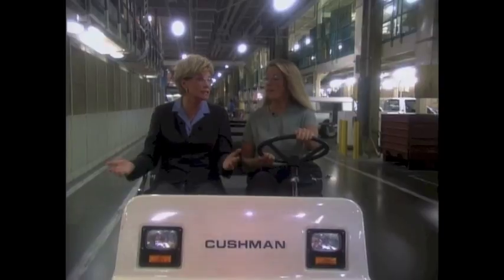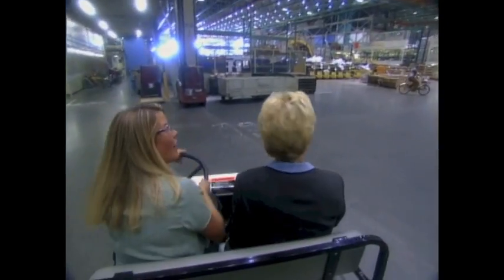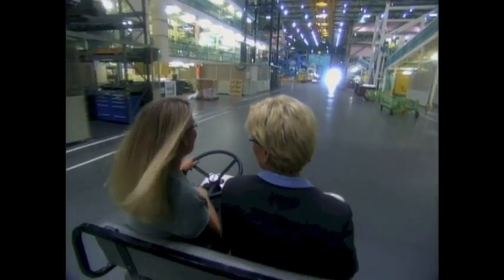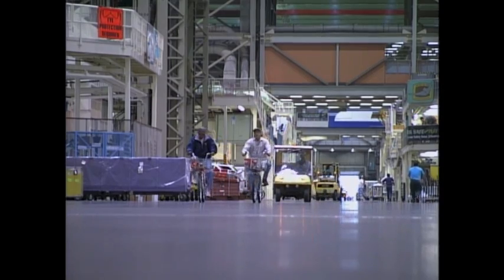777 business analyst Angie Johnson showed me how they get around. Were you just amazed the first time you came in here? I was. In fact, I couldn't find my way around to save my life. Well, you need these carts just to get around so far. In addition to the carts, there's a lot of bikes. I've noticed that, people on bicycles.